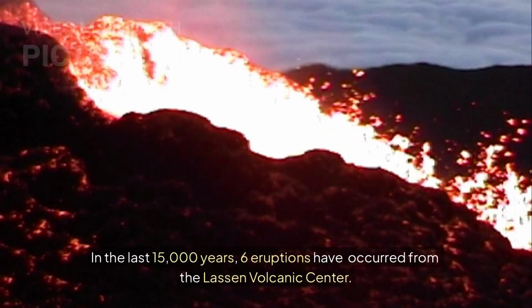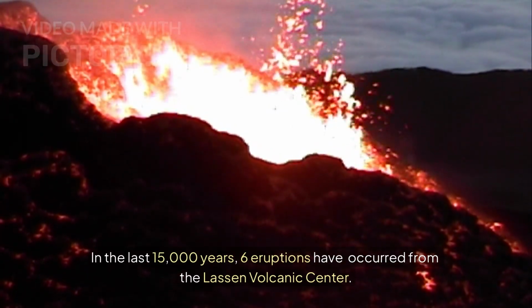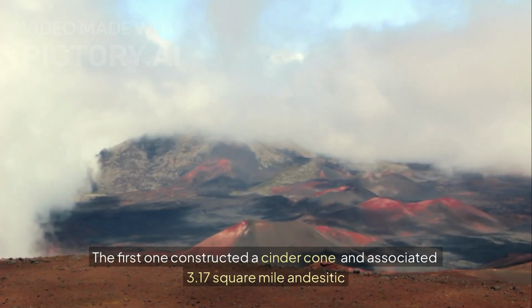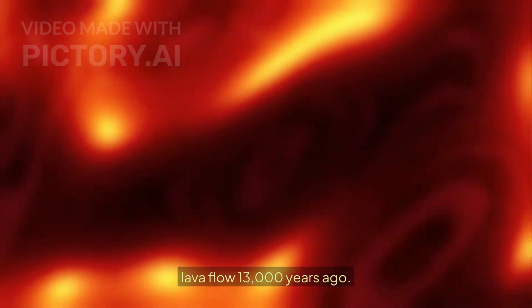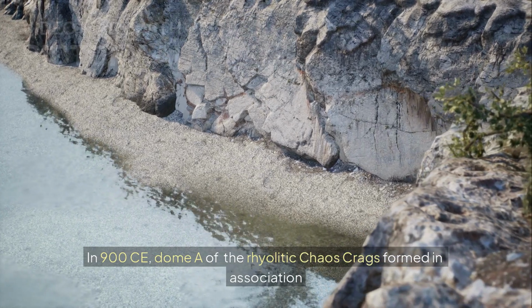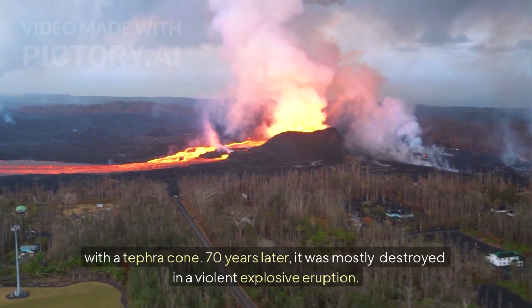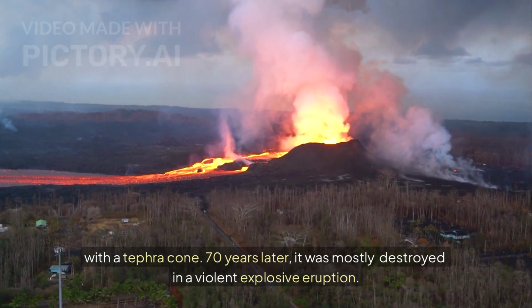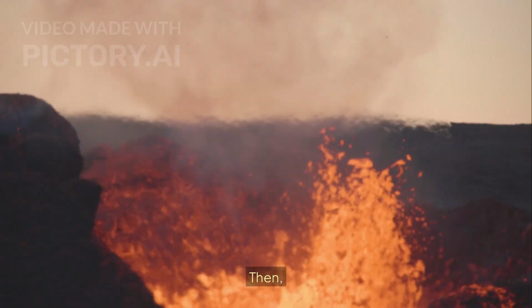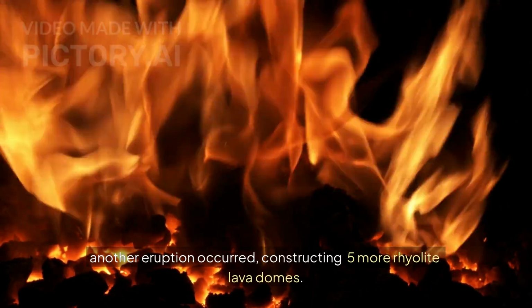Of recent eruptions in the last 15,000 years, 6 eruptions have occurred from the Lassen volcanic center. The first one constructed a cinder cone and associated 3.17 square mile andesitic lava flow 13,000 years ago. In 900 CE, Dome A of the rhyolitic Chaos Crags formed in association with a tephra cone. 70 years later, it was mostly destroyed in a violent explosive eruption. Then, another eruption occurred, constructing 5 more rhyolite lava domes.